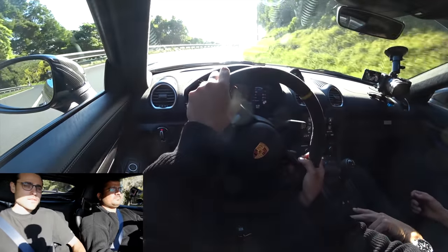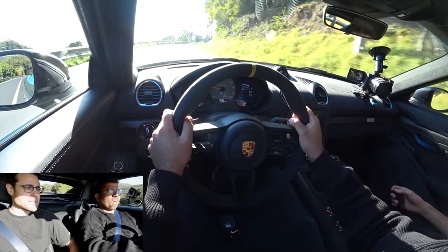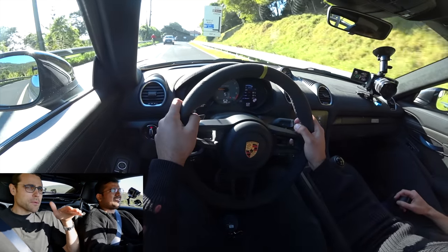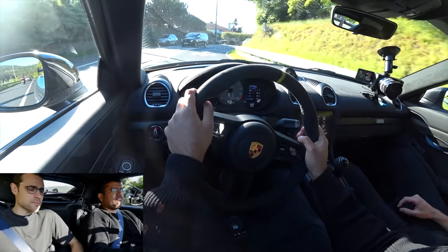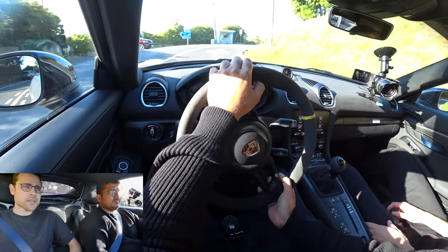Yeah, we can put the suspension stiffer here. That does make it even stiffer. Yeah, this is not for the street. Now you feel it. It's a little bit unsettled. You really want the stiffest setup for the racetrack or something. But even then, we didn't have to activate it on the racetrack, actually.